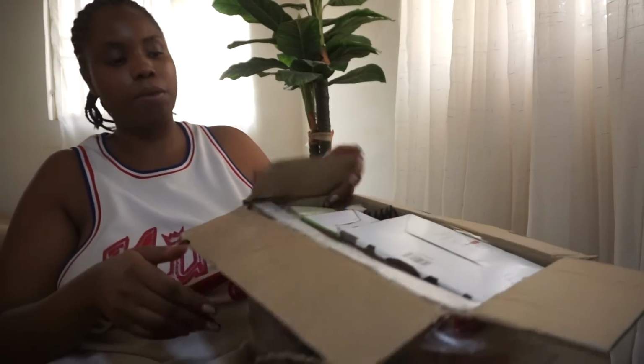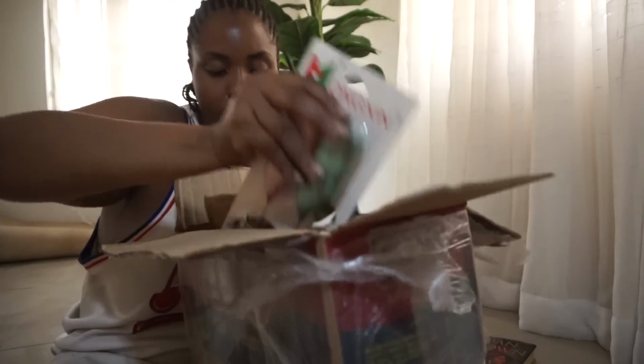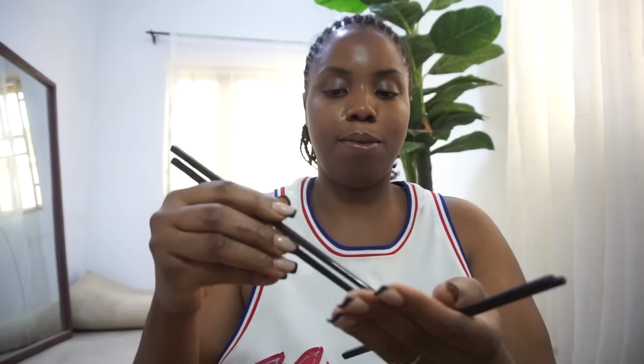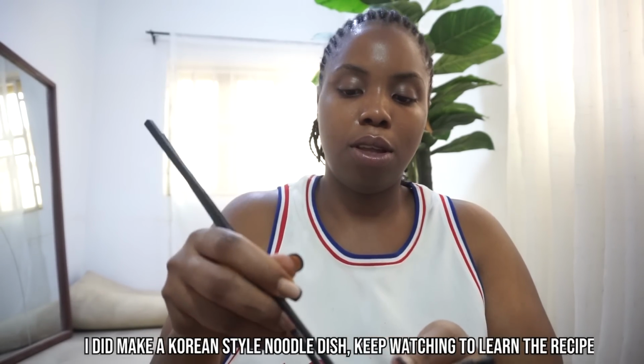I think I opened it upside down. Nice, okay. So I got these chopsticks. I guess we'll start with that. I'm trying to make a dish that makes me use chopsticks. Maybe in this vlog I'll research a dish or in the next one. I've been wanting to try ramen noodles.